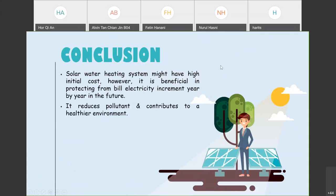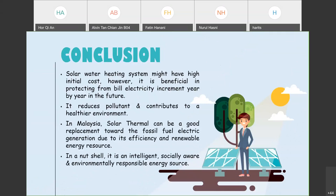In terms of conclusion, we would like to conclude that the solar water heater system might have high initial costs. However, it is beneficial in protecting from electricity bill increments year by year in the future. It reduces pollutants and also contributes to a healthier environment. In Malaysia, solar thermal can be a good replacement for fossil fuel electricity generation due to its efficiency and renewable energy source. And in a nutshell, it's an intelligent, socially aware, and environmentally responsible energy source. Thank you.